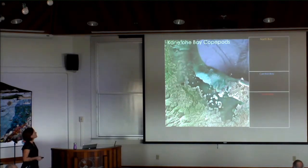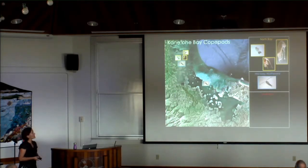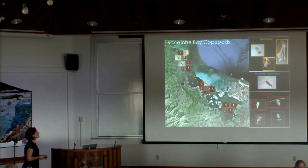So this is the full embayment with the south part of the bay. And I found an interesting pattern in the copepod community. There were three species that were present only in the North Bay, one species found from the mid-bay northward, and then four species that were found throughout the bay, the four species that I already told you.